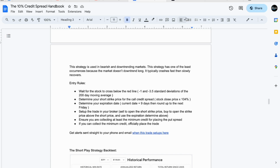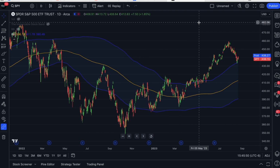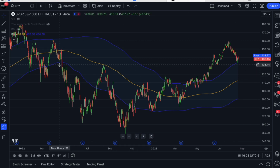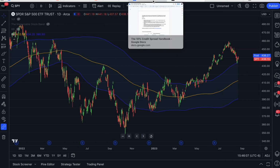Now again, as we were discussing, the prior two strategies that we discussed were put credit spreads. Why? Because the market is generally bullish when it's in this type of phase, so we want to use put credit spreads because those make money when the market goes up. However, now that we're trading a bearish approach, we want to switch to a call credit spread, because call credit spreads make money as the stock goes down in value. So that's why we're going to put on a call credit spread.